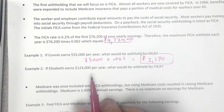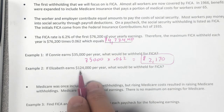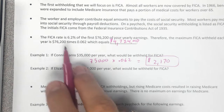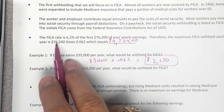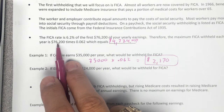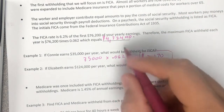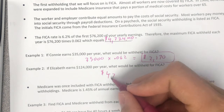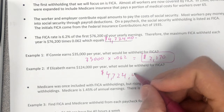The second example we're going to look at is actually quite easy. She makes $124,000. Well, our maximum earnings that we get taxed on is $76,200. So she is going to match this number. She will pay $4,724.40.